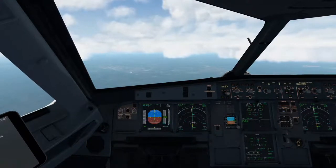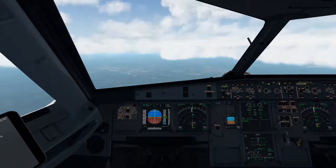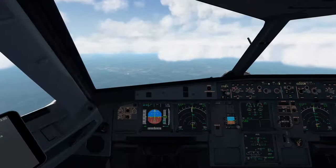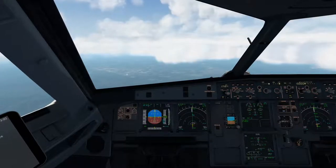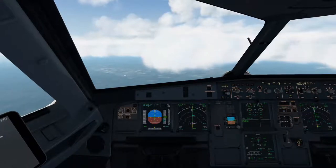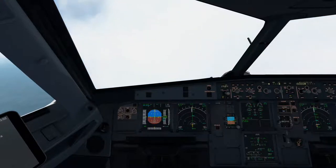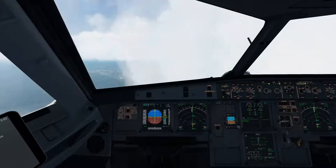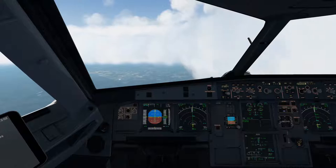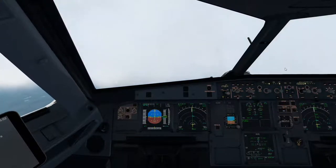Have a good one. Citation 25836, turn right, heading 130, descend and maintain 3000. Turn right, heading 130, descend and maintain 3000, citation 836. Skywalk 40019er, descend and maintain 3200, till established, cleared ILS runway 15. Okay, 3200 till established, cleared ILS runway 15, Skywalk 019.